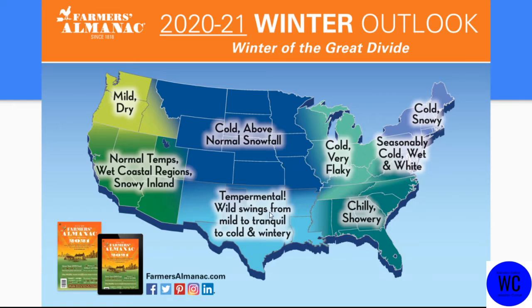Wild swings from mild to tranquil to cold and wintry. Now, I'm kind of starting to, because the winter battle zone will probably be more in this region right here. So I do believe that on part 2, I will definitely have that implemented into my forecast. I do think it's going to be some pretty drastic changes in weather from day to day. You could see snow one day, you could see 60s the next day. So I definitely do agree with that right now.